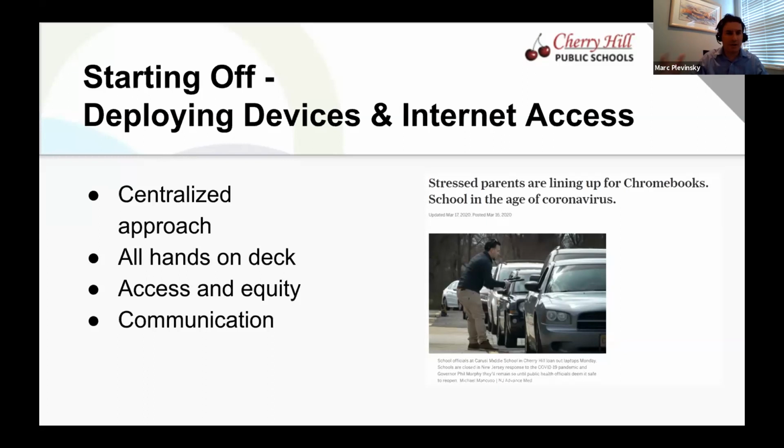And there were various challenges we hit, both with internet access early on, where we had to expand our program of deploying hotspots to families that were in need. And we did a rapid deployment of those and got those sent out to our families. Communication also became important. As we went remote, we had a way for our families to reach out to us as a technology department, being that we were working remote, via a student support email where families could reach out to the technology team and engage with them directly.